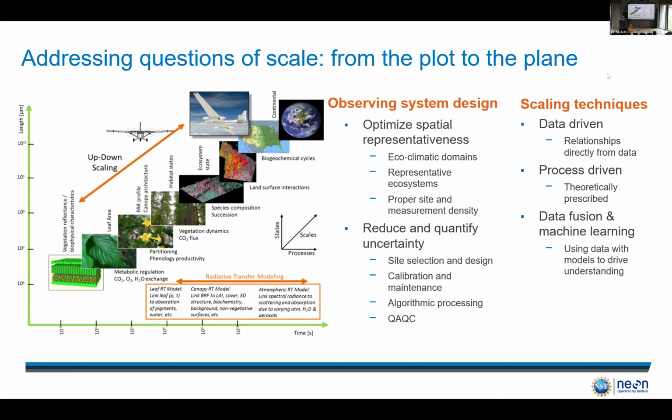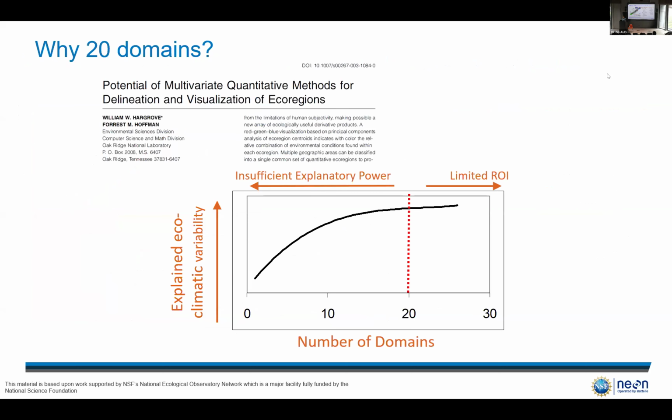Second, we have to take into account uncertainty. So we need to make sure that our data is of a certain quality and that we're quantifying uncertainty so that they can be compared across sites and across observatories. So that takes into account things like site selection and design and calibration and maintenance and QA/QC. And then when we think about scaling techniques, we can think about data-driven techniques or process-based techniques such as modeling. And then there's this whole emerging field of data fusion and machine learning that's broadening our horizons of what we can do. So I'll follow along on those ideas, starting with the observational design.